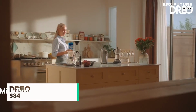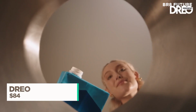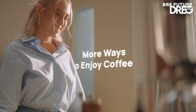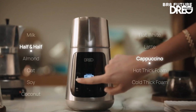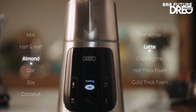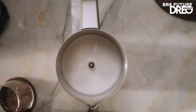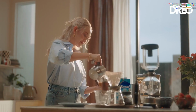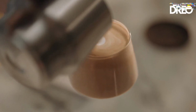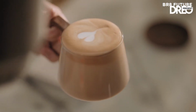Achieve cafe-quality drinks with ease using this innovative milk frother. Designed for those who appreciate the finer details of a perfect latte or cappuccino, it creates smooth, velvety microfoam that elevates your beverages. With a generous 15 ounces capacity, it easily accommodates multiple servings, making it ideal for both single cups or larger family gatherings.